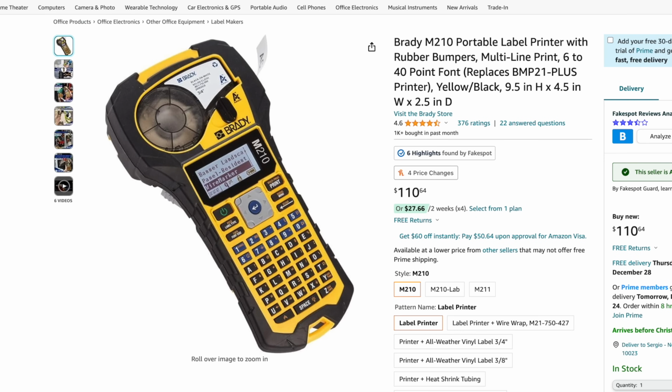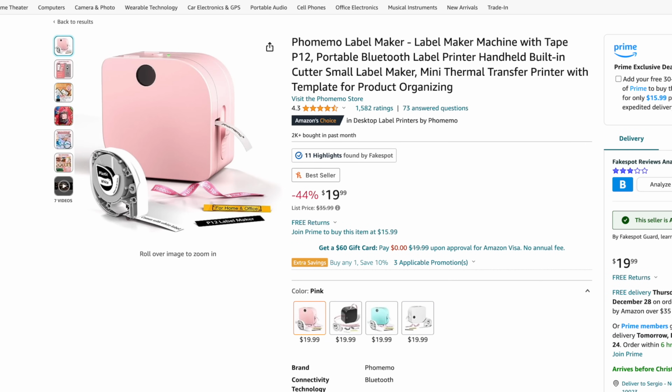This isn't the cheapest label maker at around $50, but I found it to be a good compromise between a commercial level label maker and one of the cheaper ones that you find online.